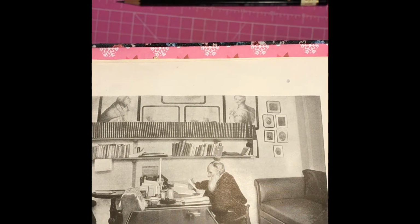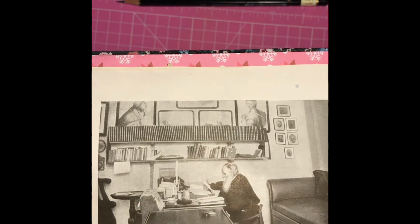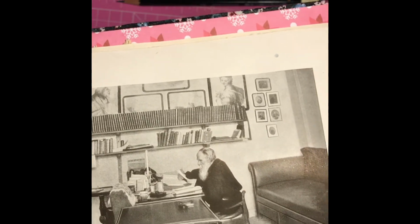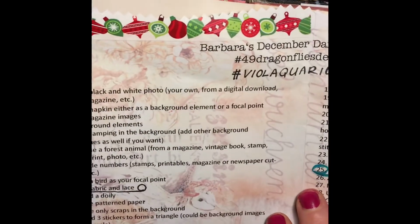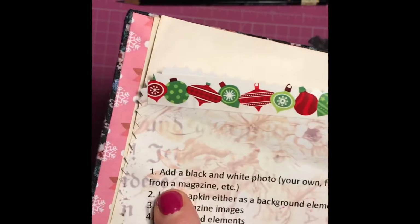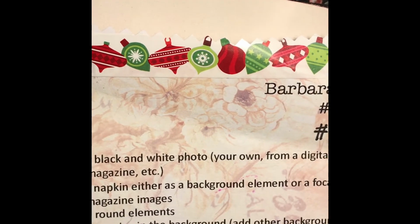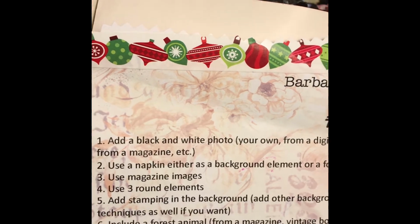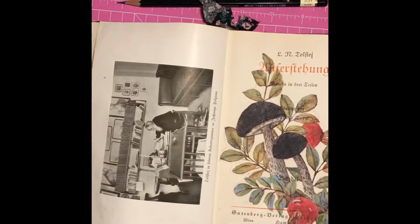So this is a beautiful black and white photo, and it stays in the journal. Maybe I will decorate it, but I don't know yet. Yes, so let me just check which prompt that is. Yeah, it's the first one. You see, add a black and white photo, your own, from a digital download, from a magazine, etc. So it's already stuck in my book, and let's go on.